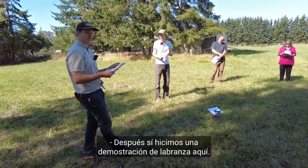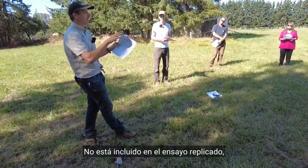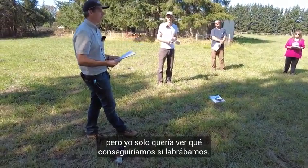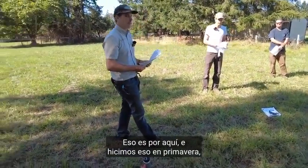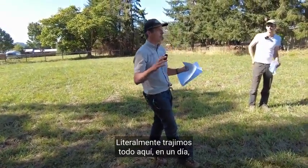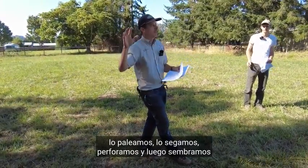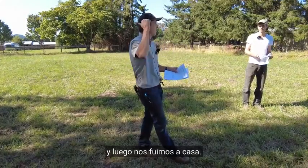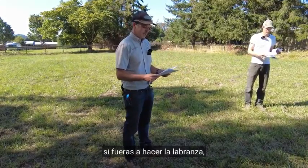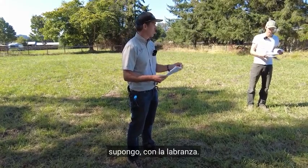And then we did do a till demonstration here. It's not included in the replicated trial, but I just wanted to see what we would get if we tilled. So that's over there. And we did that in the spring and the fall. It was not ideal tillage establishment. We literally brought everything here on one day, spaded it, mowed it, drilled, and then seeded, and then went home. So we can talk about what might be a better way to do the tillage, but you can see we did get some different establishment with the tillage.